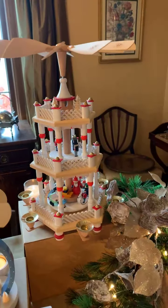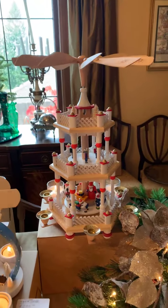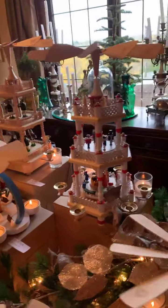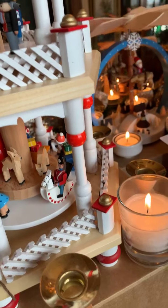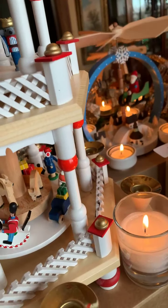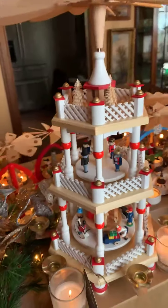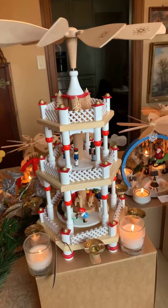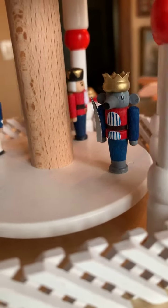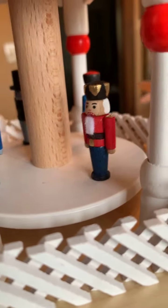This one is painted white with a nice little bit of, I'm going to go this way so I can get a little closer to you. You can see it. This one is $475. It's considered a 3-tier. It has all of its little pieces that are hand painted. You can see there's deer on the back side behind Santa. Santa has a little sleigh of toys. And then there we go. You can see how cute these are. Mouse King, Nutcracker.